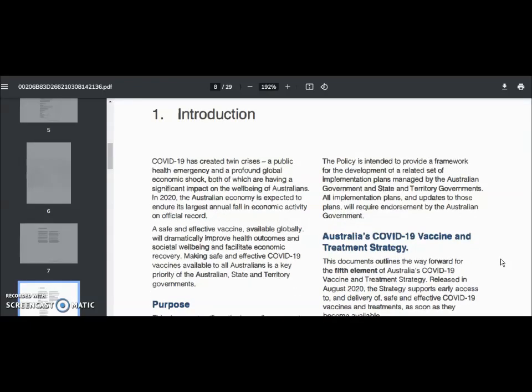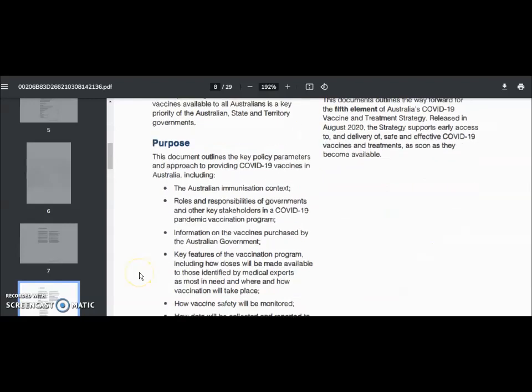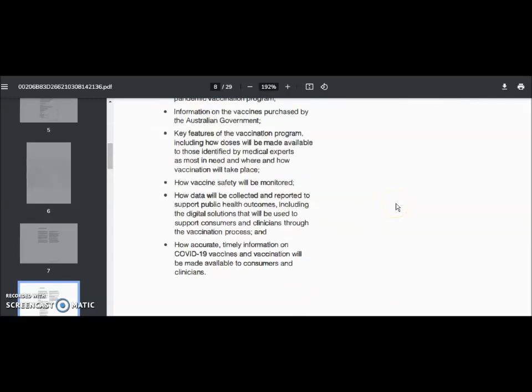Then you have the introduction that covers the work frame, Australian COVID-19 vaccine and treatment strategy. This document outlines the way forward for the fifth element of Australia's COVID-19 vaccine and treatment strategy, released in August 2020. Purpose. This document outlines the Australian immunisation context, roles and responsibilities, information of the vaccines purchased by the Australian government. So this is an Australian government document, okay? How data will be collected and reported to support public health outcomes, including the digital solutions that will be used to support consumers and clinicians through the vaccination process, and how accurate, timely information on COVID-19 vaccines and vaccination will be made available to consumers and clinicians.